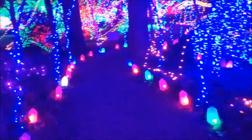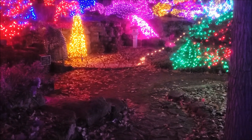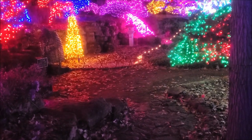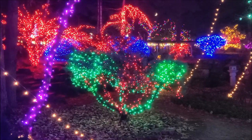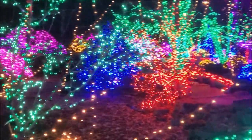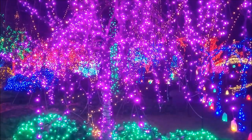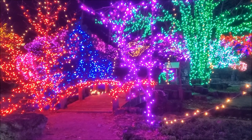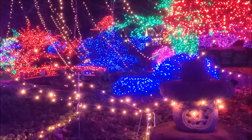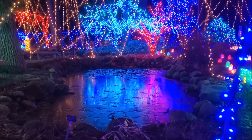And I think we're in the Japanese garden area now. Yeah, it is. I don't think we're gonna be able to walk on all the little windy paths, understandably, but yeah, I think this is the Japanese garden. Lit up very nicely. Endless colored lights. A little bridge right over there. Amazing. A better look at the bridge. This little pond already has some ice on it.